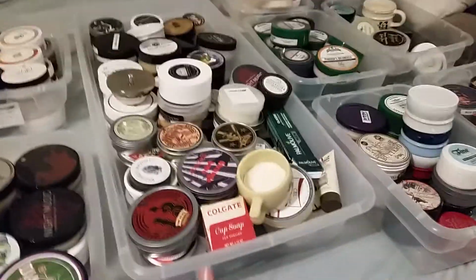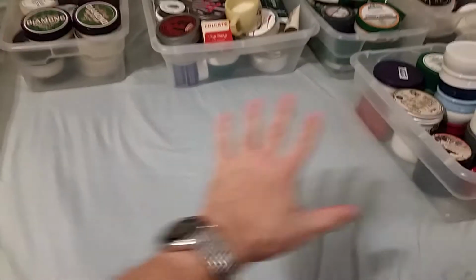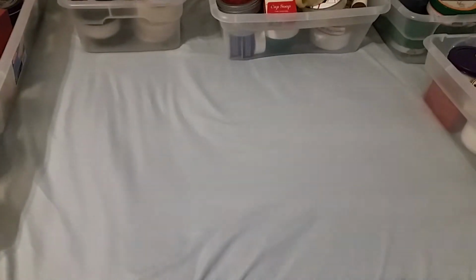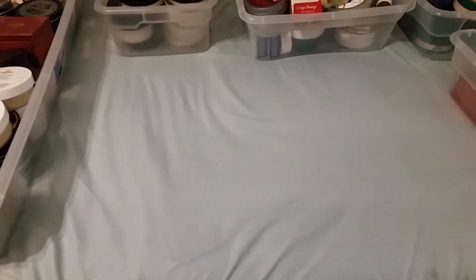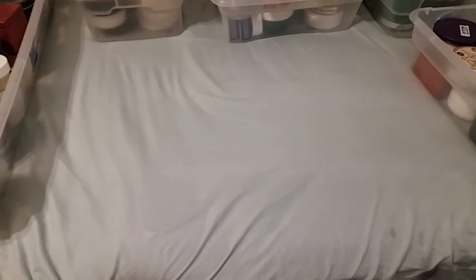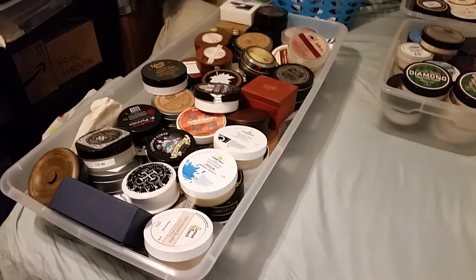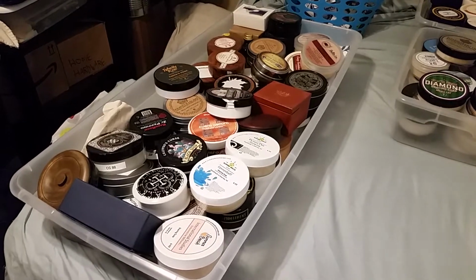So what I figure I'd do is push back this part here, make myself a little workspace here. I don't think anybody wants me to announce each soap, but I might make note of some of the more significant ones. So let's start with this big tub here. Tub number 1.